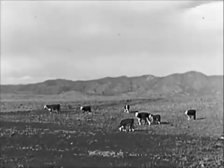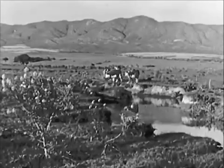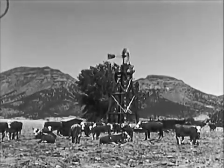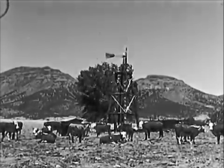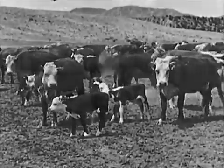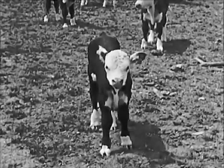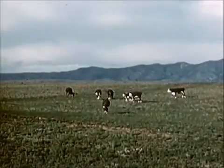Meanwhile, back on the lonely range, the endless cycle moves on through the seasons. The rains come, followed by the droughts. The windmills pump their precious water. And in the barren land, the cattle bring forth their new models to start along the great production line. To the beef production line.